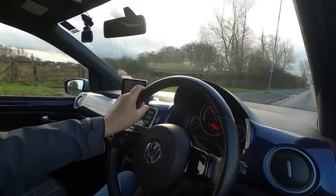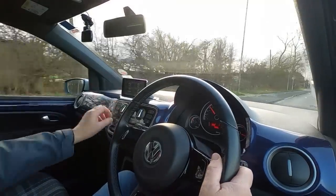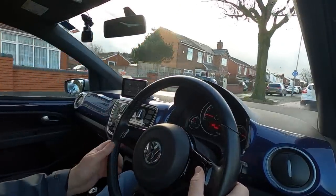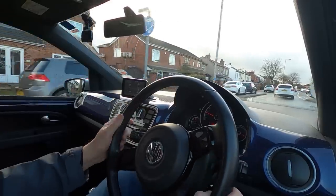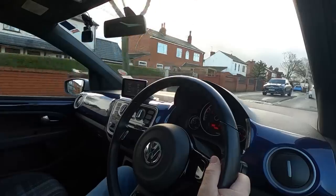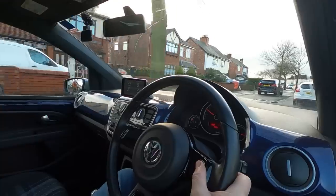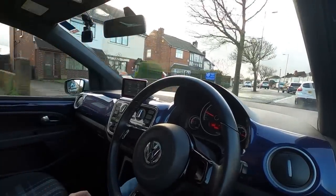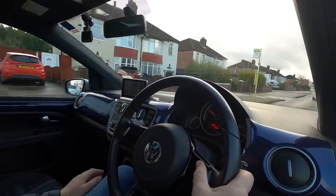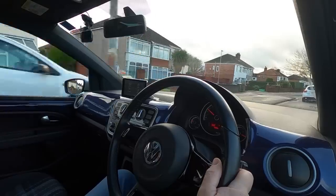It's only a 1000cc, so you can't expect too much from it. I think it's 75 PS. One of the nicest things about driving it is the little gear change. The gear change is very sweet, quite a short throw. It's only 5 speed, not 6 speed. I think if you're in sixth gear and doing any sort of speed, you'd struggle to keep it in sixth. And it will amble along, which always surprises me, it will amble along at 30 in fifth.